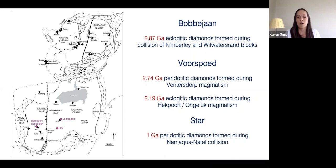Here are the results up front, and then I'll go through these from the oldest to the youngest, and we can discuss what the ages mean in context with the regional tectonic processes. Here's a map of the Kaapvaal craton here in South Africa. Freshwater in the Free State here in South Africa, Star Diamond Mine, and then on the Western Kaapvaal in the Kimberley block, we have some diamonds from Bobbejaan. I'll go through all of these ages, and then we can discuss what they mean.